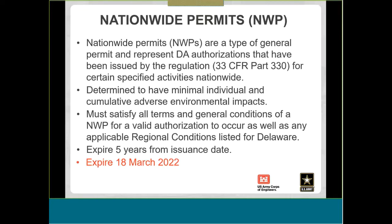Now, if your activity is commenced prior to the expiration of the permit, the work can be finished as long as it's finished within a year of that expiration. And if the permit does expire and the work has yet to be accomplished or even started, or if you're in the middle of doing it and you're not going to finish in a year, then you do have the ability to reauthorize under the new nationwide permits as long as the project still meets the terms and conditions of the reauthorized nationwide permit.